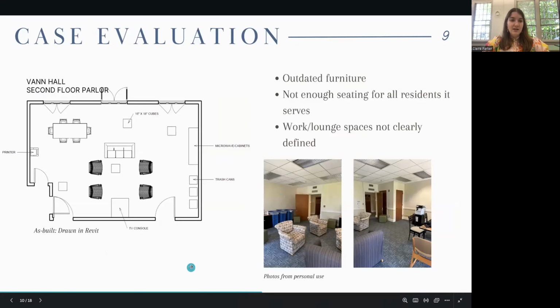The next space that I looked at is the Van Hall parlor, and a parlor is also considered a dorm lounge, things like that. Traditionally at Meredith, they have been called parlors. When you look at these photos, you can see that the furniture is outdated, it does not all match, and there is not enough seating for all of the residents that it serves. If you were to have a meeting with all the residents on that hall, there would not be enough space as it is currently laid out.